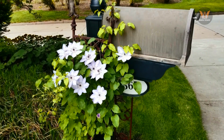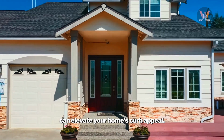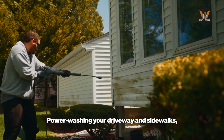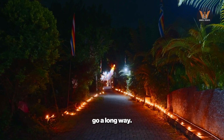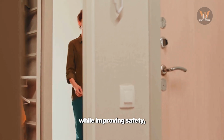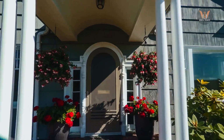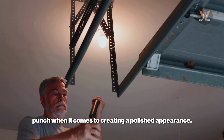Even small details like colorful potted plants or an upgraded mailbox can elevate your home's curb appeal. Buyers are naturally drawn to homes that exude charm and order from the outside. Power washing your driveway and sidewalks, cleaning windows, and ensuring your gutters are debris-free go a long way. Outdoor lighting adds a welcoming touch while improving safety, and updating hardware like doorknobs and house numbers shows buyers that the property is thoughtfully maintained. These seemingly minor changes pack a punch when it comes to creating a polished appearance.